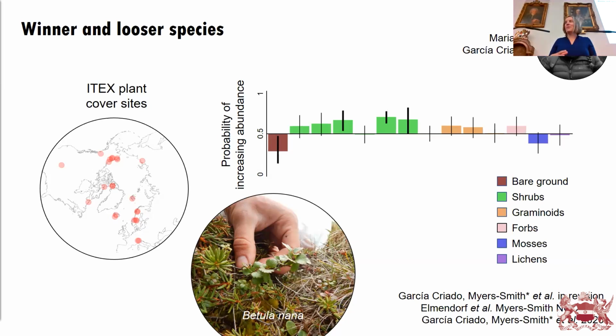In terms of more plants, what we're seeing the greatest increases of are tundra shrubs, the blue or the green bars there, but also to a certain extent graminoids, sometimes the forb species, and sometimes we're seeing a loss of mosses, occasionally lichens. It's site-specific. But in general, there are some species that are winning out as things warm and other species that aren't doing as well.